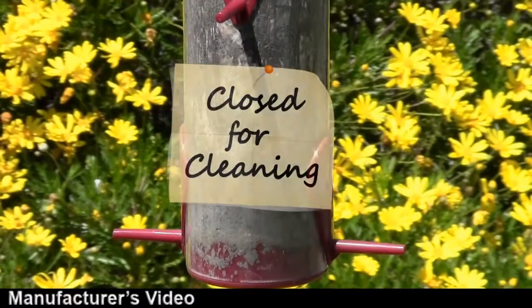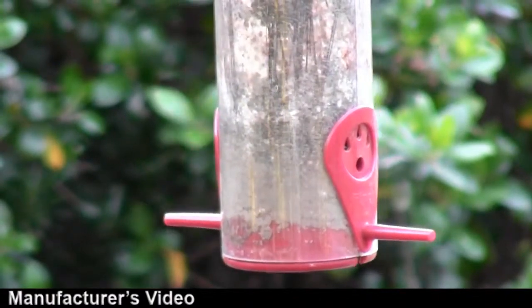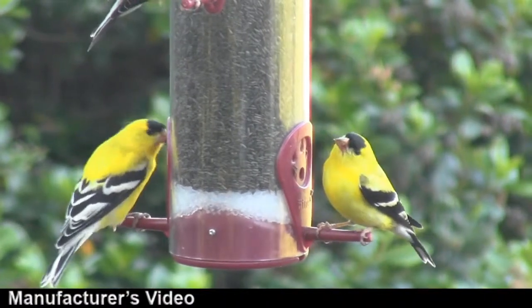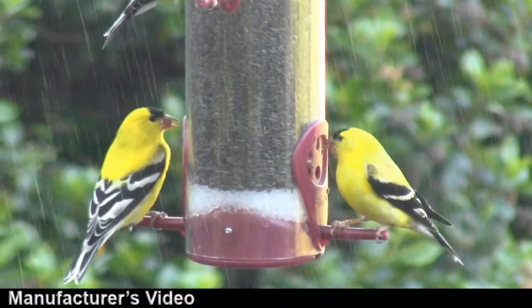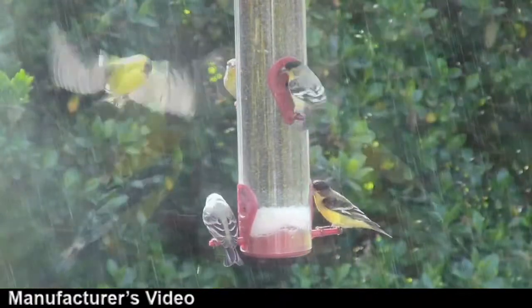Did you know that molds can be unhealthy, even in small amounts? And birds reject feeders with stale or even slightly spoiled seed. Feeder Fresh solves that problem. All natural Feeder Fresh keeps seed dry, even when heavy moisture gets in. And keeping your feeder dry and mold free will attract more birds to your feeder.